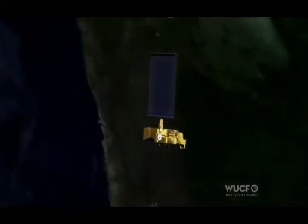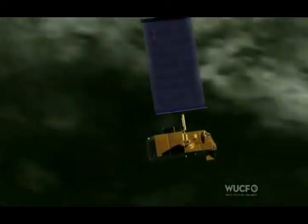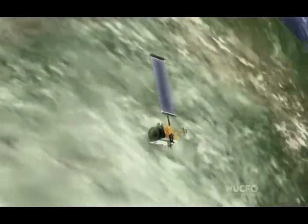Terra is the twin of the Aqua satellite. It circles the Earth every 99 minutes, monitoring how fast vegetation is growing. We can see all the green vegetation on Earth, wall to wall, every day, and it tells you almost everything you want to know about the state of life on Earth.